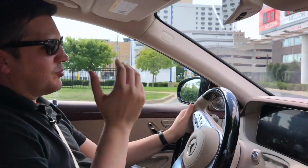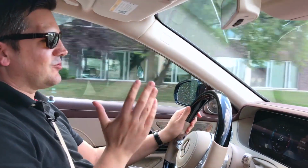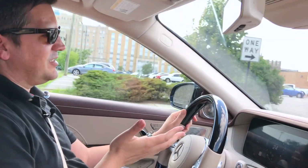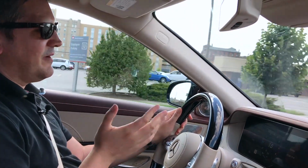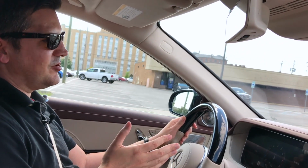Well, you can drag race sports cars with this car. It'll do 0 to 60 in 4.6 seconds. It's plenty powerful, but that's really not the point of the S560. This is a car that's meant to get you and 3 other people very comfortably across states and across countries, just about as fast as you'd ever want to run it.